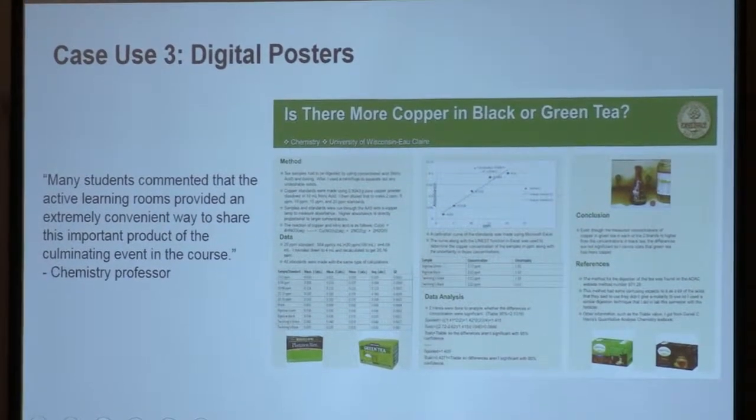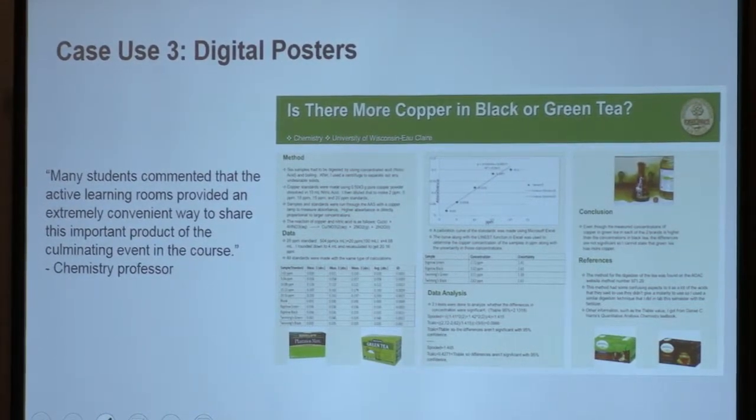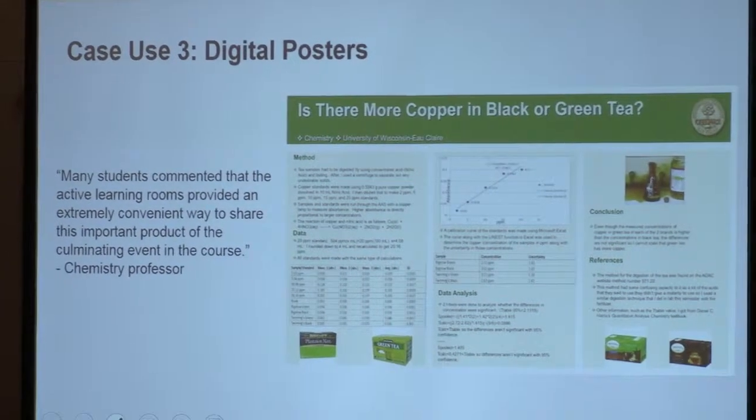Big thing here is sharing. Everybody's got a device of some kind. We're going to go up there. We're going to share. Here's what I worked on. Here's what you worked on. Let's work on it together.